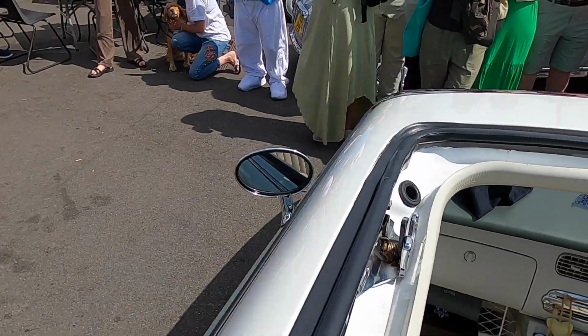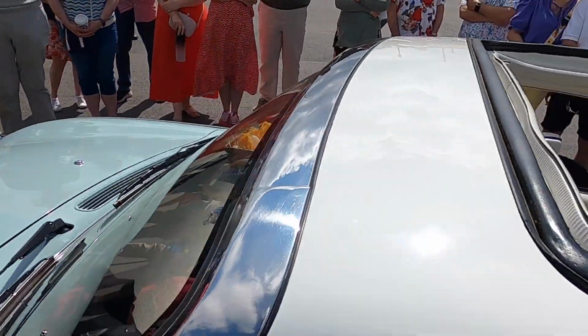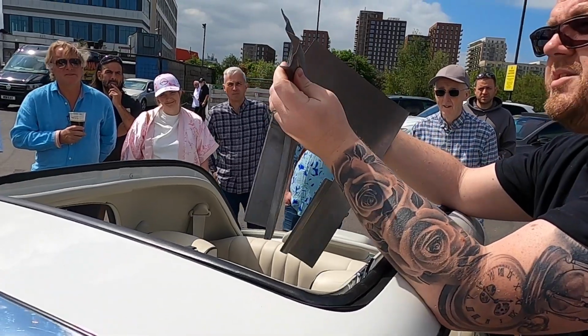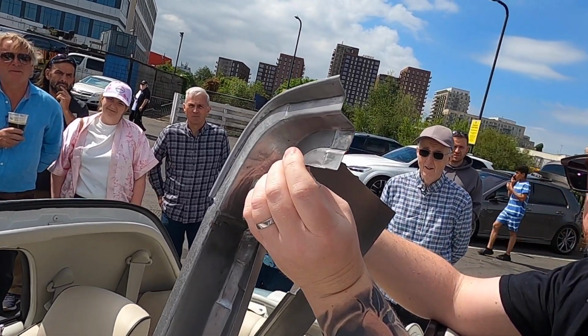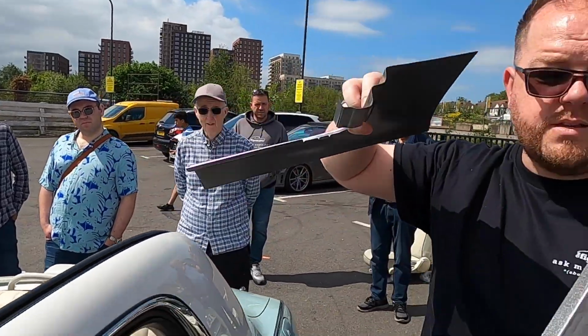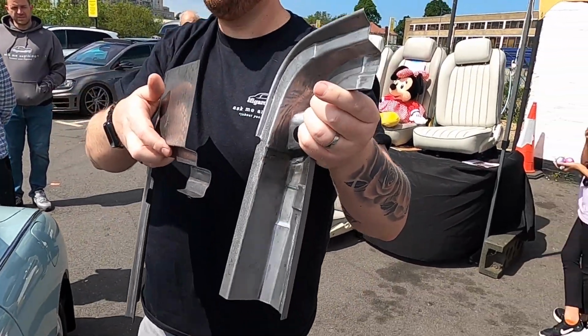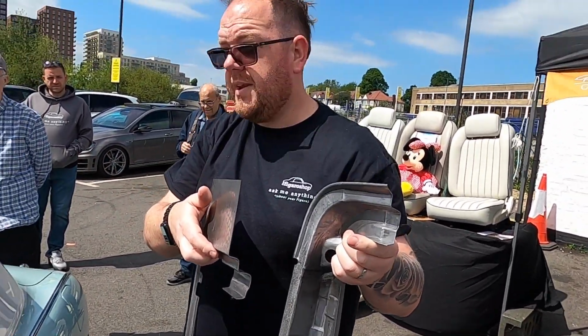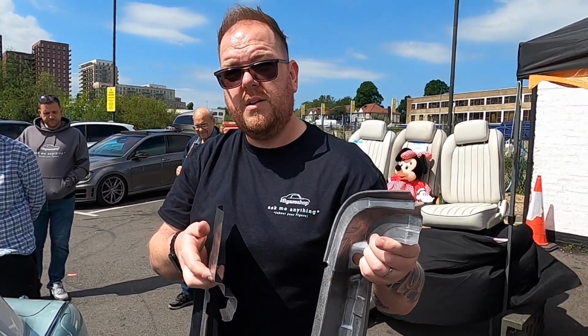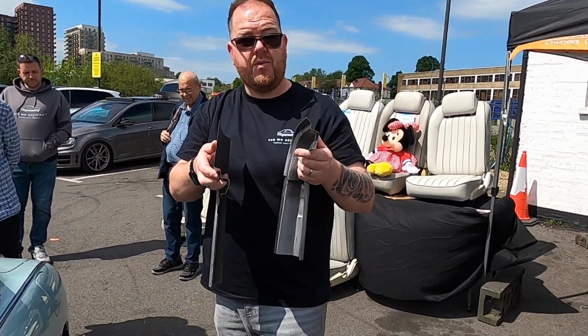So these are some of the panels that we now have as well. So you can see how these are actually then made up. So these actually replicate the exact factory location. So again, it's fitting and forgetting. So again, what we tend to do with these is we use a corrosion protection as we're putting these in and we weld them in, and obviously then we do cavity wax injection once they've been done as well. So a lot of it is fixing the problem and moving on.